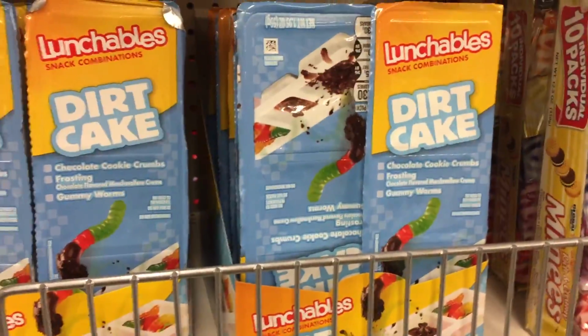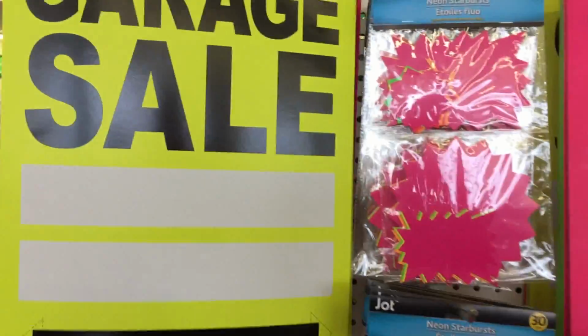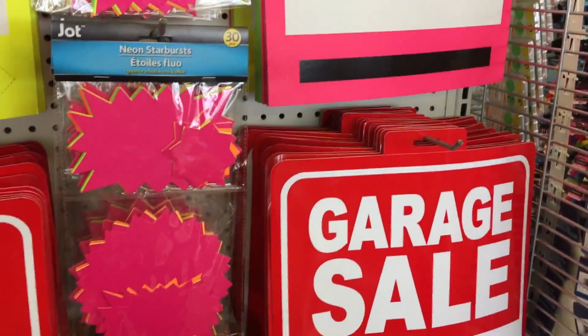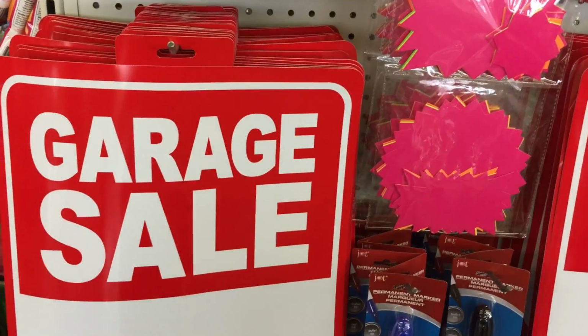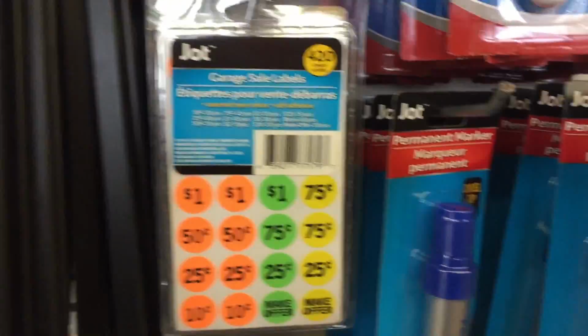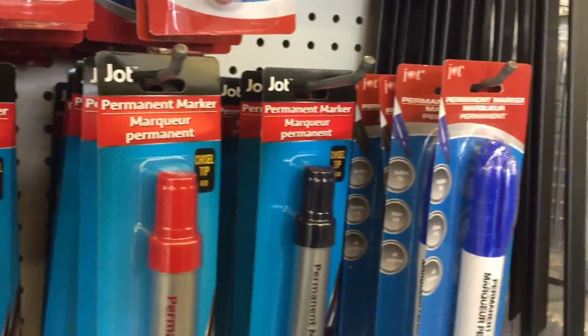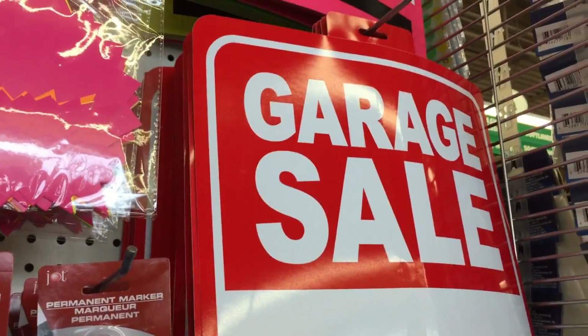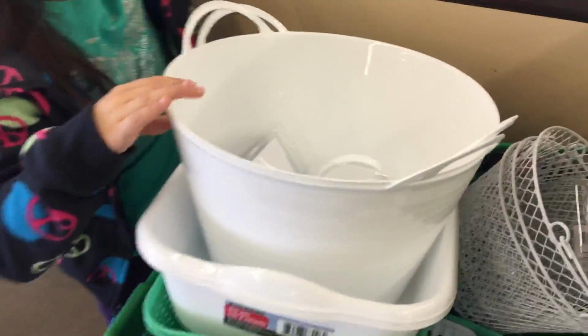Okay, so garage sale season is around the corner, and Dollar Tree has everything you need for your sale. Signs and pricing stickers, big old markers. So definitely check it out if you're gonna do some garage sales this year. Take all your trash with your garbage bag you got. What else did you get? All that stuff. Here's our cart.